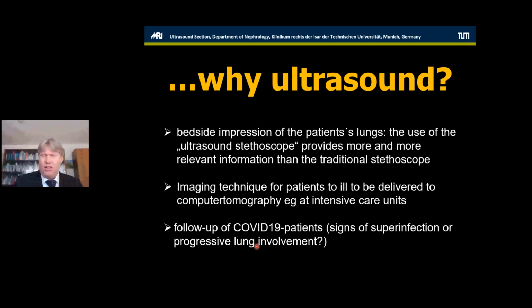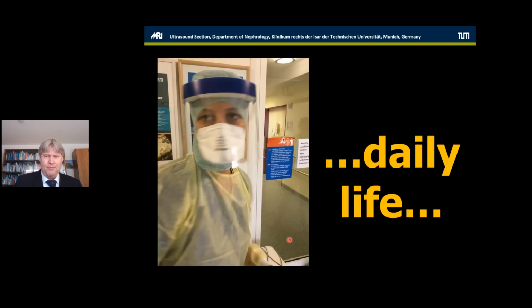We're all physicians, and we're not using ultrasound alone. We're using a lot of data. We use all the lab findings. We use, of course, the respiratory information. We use fluid measurements and things like that. But I think it's always good to have a picture of the patient's lung, and here you can really see changes. And if you document them, that would be of major interest. So that is daily life.